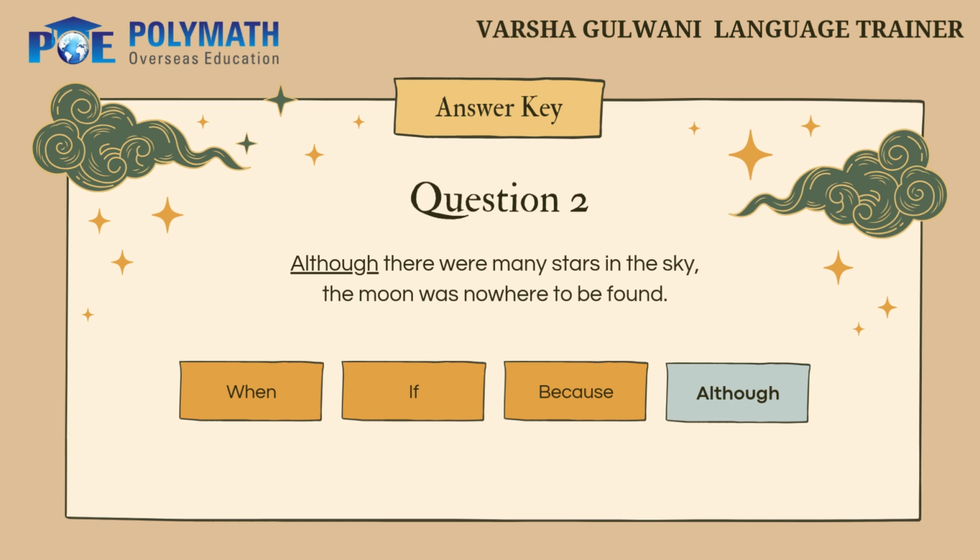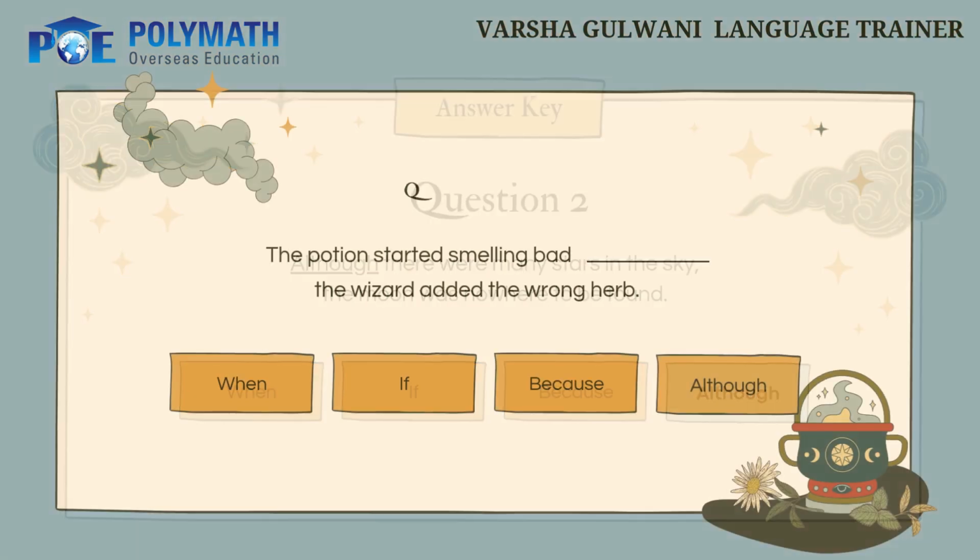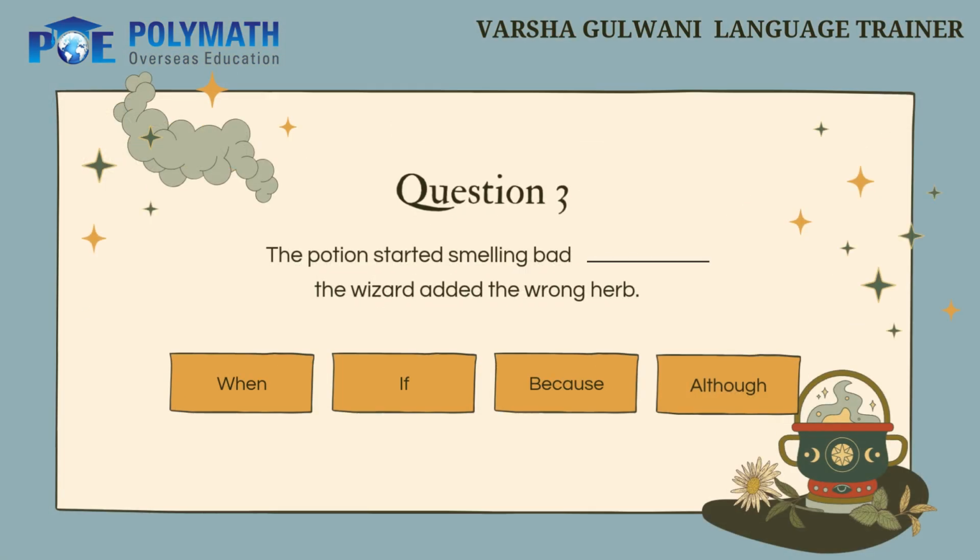That unexpected twist is why we use although. Well done if you picked the right one. Let's keep the magic going with the next question. Let's stir up another magical sentence. It's time for question 3, so get ready to choose the correct conjunction.